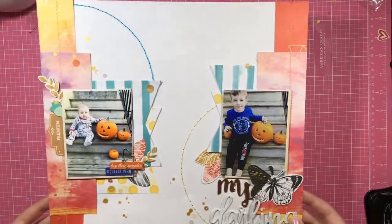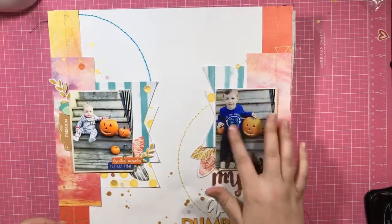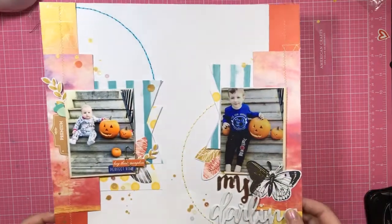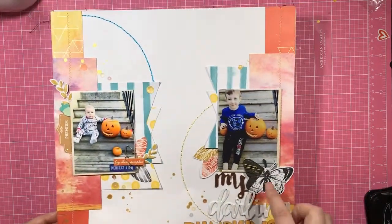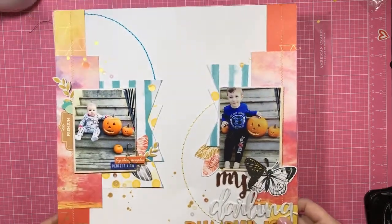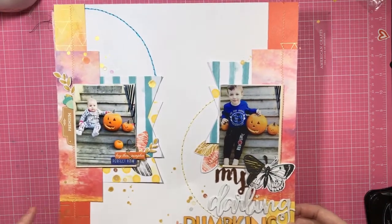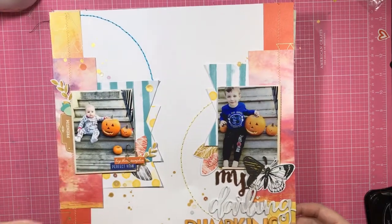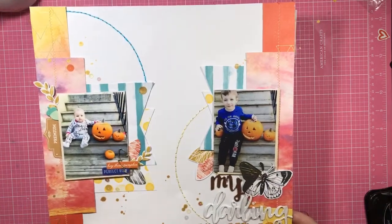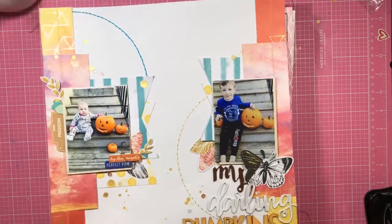And I just documented my kids and the pumpkins this year and how they're my darling little pumpkins. I have some journaling here. I just don't know what I'm going to say. I'm going to do another layout, which I talked about in my process video. Jackson got to carve his own pumpkin this year, so that will be its own story. But this one is just, they're so cute. And I'll have to document it being Nora's first pumpkin. So I've got a couple more layouts to do about it, but this one was just kind of the extra photos that worked perfectly with the color wash collection from Paper House Productions.